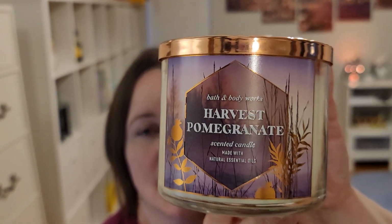Anyway, Homeworx Harvest Leaves is a beautiful scent. It's not heavy spice. It's just the right amount of spice. All right, moving on. Bath and Body Works. I melted Harvest Pomegranate in a candle crock. This is rich pomegranate, freshly picked apples, sweet black plum. Gorgeous, mostly plum with a little pomegranate and apple added to it. Beautiful scent, but more of a darker plum type scent with those brightness notes added.